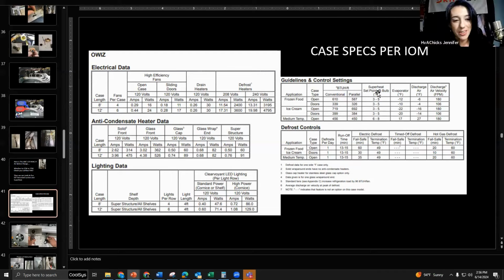Then you have your superheat set point of what it should be. You have your evaporator temp, which is your saturated. Once again, it doesn't know what refrigerant it's running. It just knows what saturated suction it was designed for. That's why I don't want to talk about pressures. I just care about saturated. And then it tells you what discharge air you should get if you have proper airflow, proper saturated, and proper superheat, which means you'll get about -6 degrees coming out of the honeycombs for your discharge air. So this unit has a 6-degree TD. If we're maintaining -12 here, we'll get -6 on the outlet. So this has a 6-degree TD.